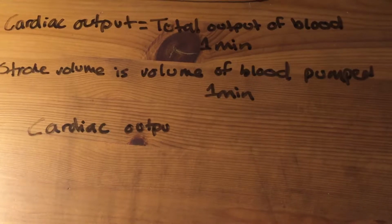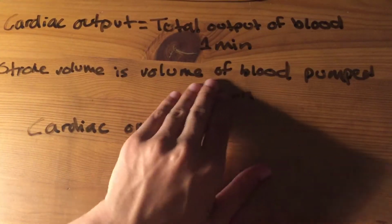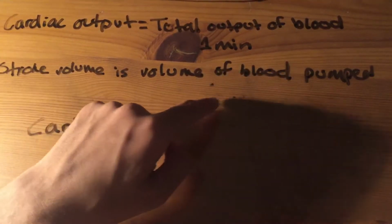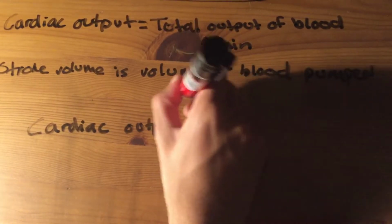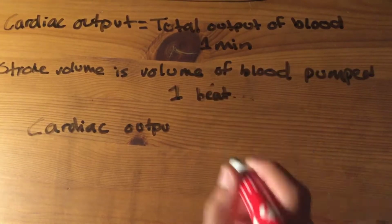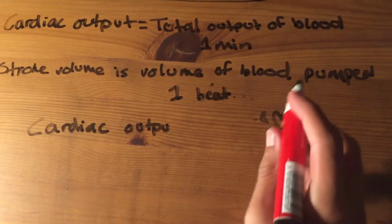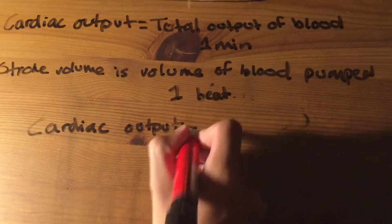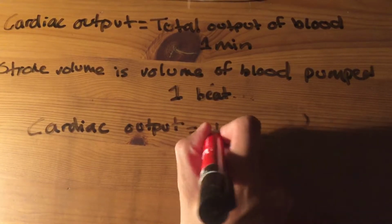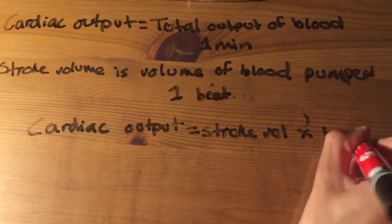In this video, we're going to be going over cardiac output and how it increases. You need to know that cardiac output is the total output of blood per minute, and that stroke volume is the volume of blood pumped in one heartbeat. In one heartbeat, how much blood is pumped? Therefore, we know that cardiac output equals the stroke volume times the beats per minute.